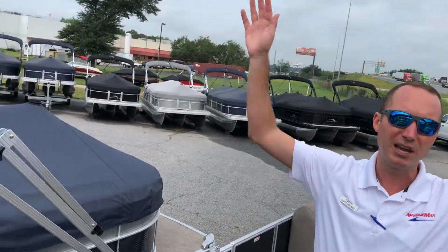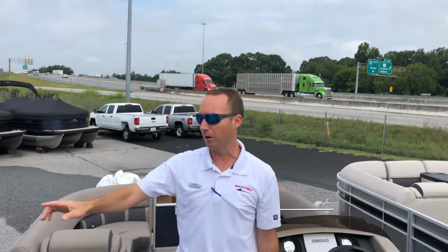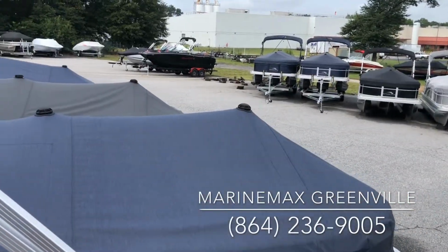Of course, it comes with a 10-foot long bimini top to give you lots of coverage from the sun when it's hot outside. And all of our boats come with a full mooring cover to give you protection that will last a long time.